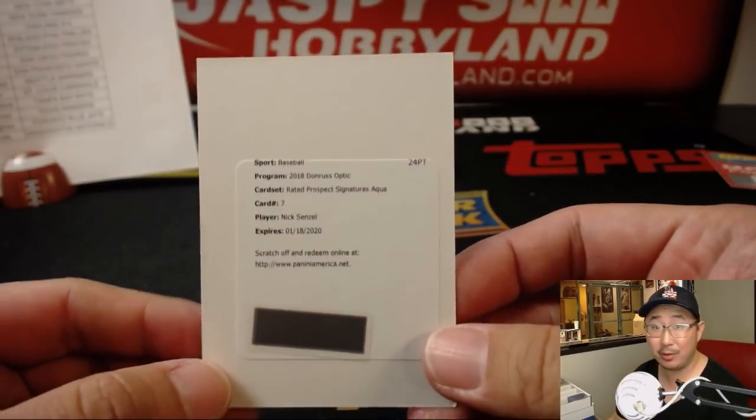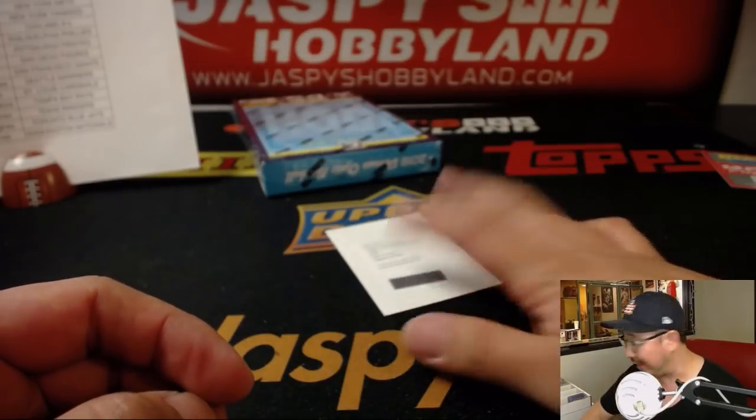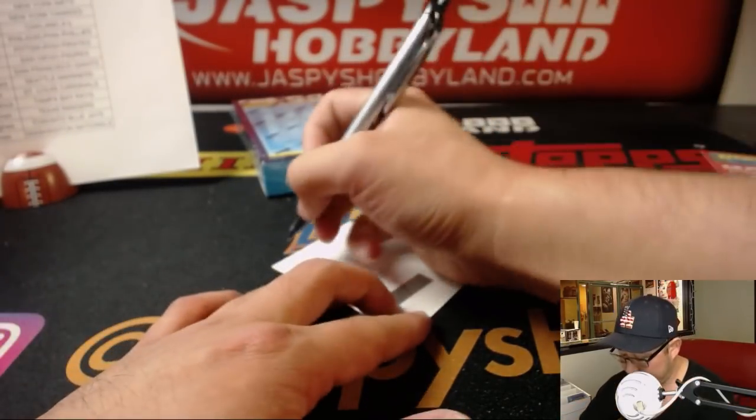All right. Nick Senzel. I don't think we've seen him. Rated Prospect Signatures Aqua, for Dustin Hughes and the Red Legs. Nice.